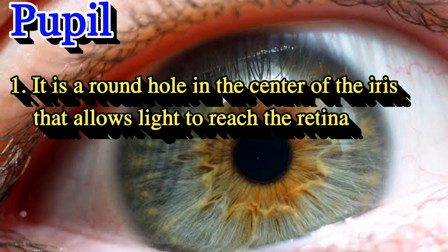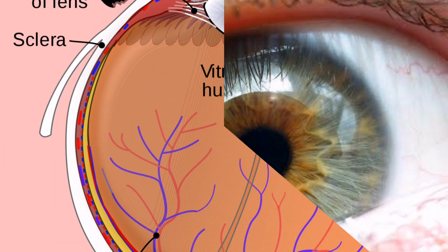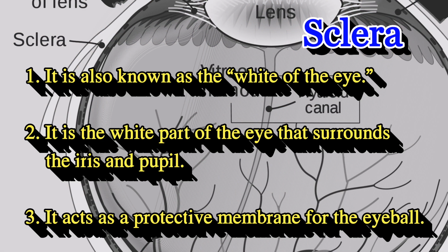Pupil. It is a round hole in the center of the iris that allows light to reach the retina. Sclera. It is also known as the white of the eye. It is the white part of the eye that surrounds the iris and pupil. It acts as a protective membrane for the eyeball.